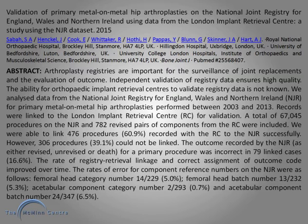Now, that was over a 10-year period, and the view is that the loss to follow-up has improved at the NJR, but last week at the Great Debate Conference in London, the view was that about 20% of data from the NJR is missing. So we are dealing with incomplete and less than perfect data. So we do need to be very careful before making rash decisions, given that 20% of data is lost.